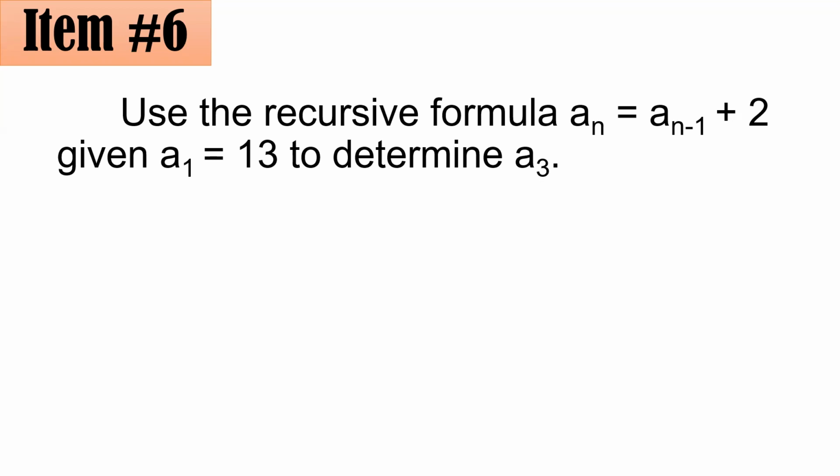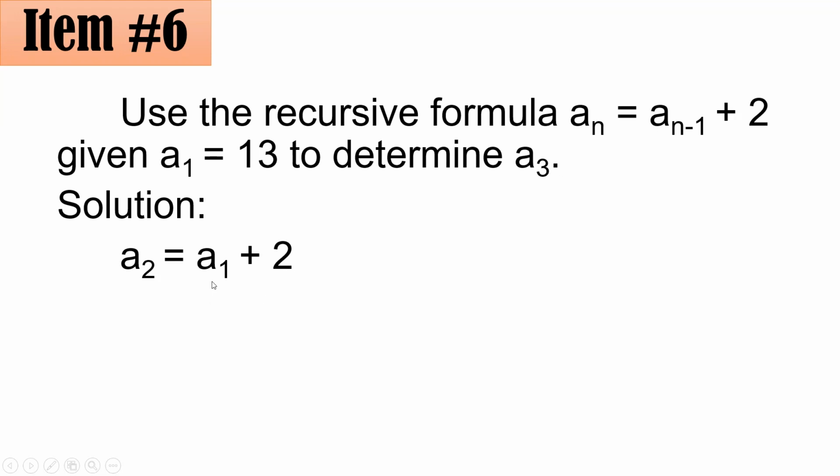Pag nahanap na po natin yung second term, we can now determine the value of the third term. Since we don't have the second term, we will substitute n with 2. So replacing all n's by 2, a sub 2 equals a sub 2 minus 1, 2 minus 1 is just a sub 1 plus 2.